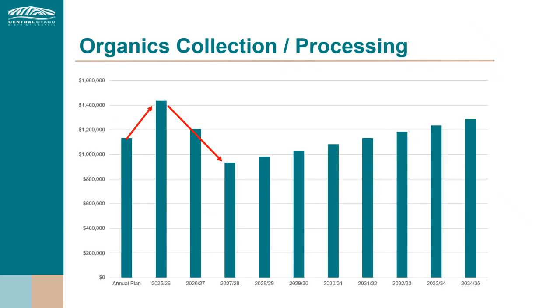So we see the shift in the organics collection and processing, that is both our collection of our spring bin as well as our transport to the current brewery facility and processing at the brewery facility. We're in the process of applying for our increased environment funding to support our organics processing project, and the key reason why that's important to us, and getting that established within our own district, is it reduces that transport requirement.